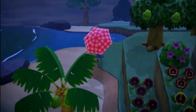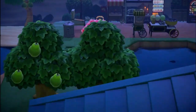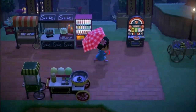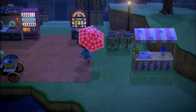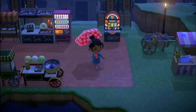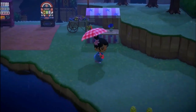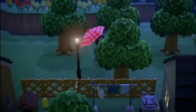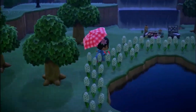I really wanted more space around my house to decorate, so I decided to move it to where my marketplace was. So if you guys watched my first ever decorating video, then you know that the first thing that I did was create a marketplace. And I really liked it. I really thought it was nice, but I also felt like maybe it was taking up too much space.